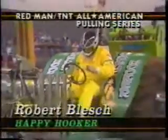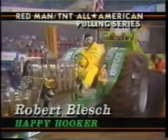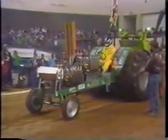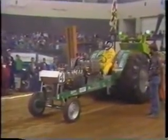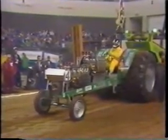Bobby Blesch, Happy Hooker. Let's see what happens now. So Bob Blesch making that last-minute check. He's having problems, evidently, getting the tractor moved up to the starting line. Happy Hooker out of Evansville, Indiana, having some problems. The front engine not firing. Now it comes alive. Track official John Minnick indicates he's ready for his pull. The Evansville, Indiana-based twin Chevrolet-powered vehicle goes by the name of the Happy Hooker.